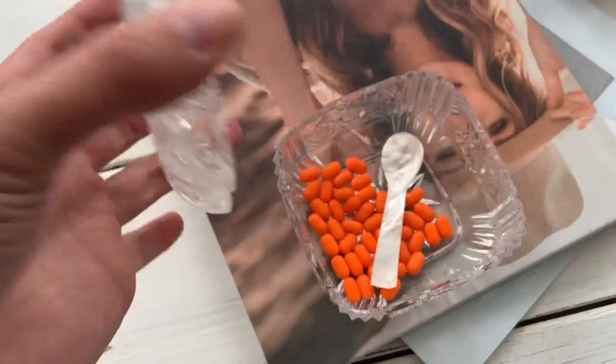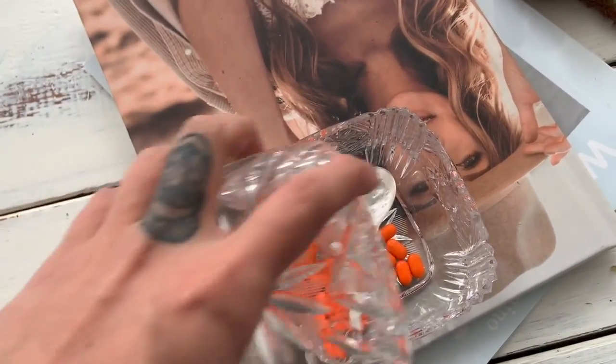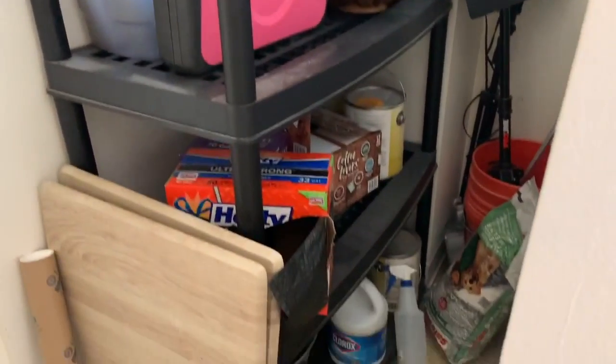This is full of orange Tic Tacs. Normally it's full, but that's our little Tic Tac guy right there. So that's a fun little element. And then we do have a little extra storage in this back closet. Sorry, this plant's dying. We have some extra storage in this back closet for some of our bigger items and cleaning supplies and things like that. And then last but not least, our restroom.